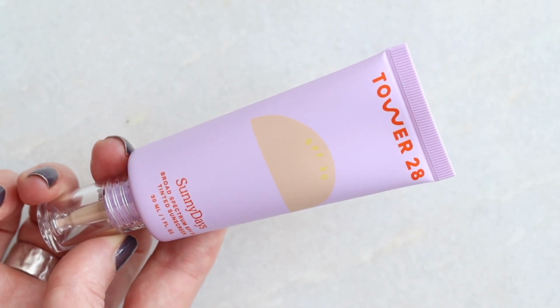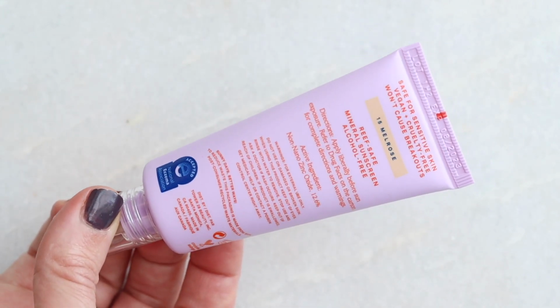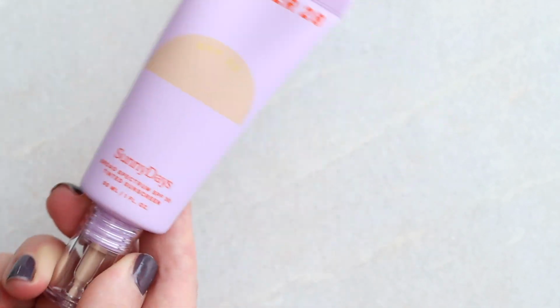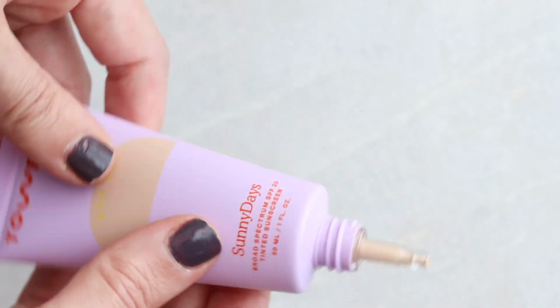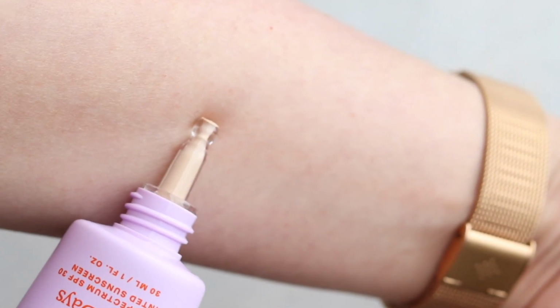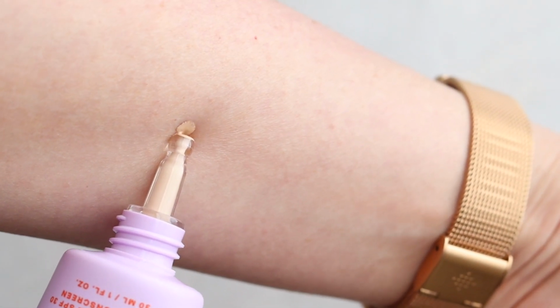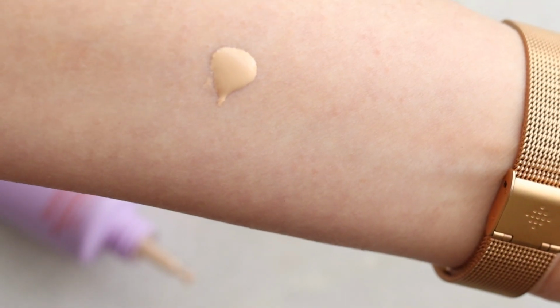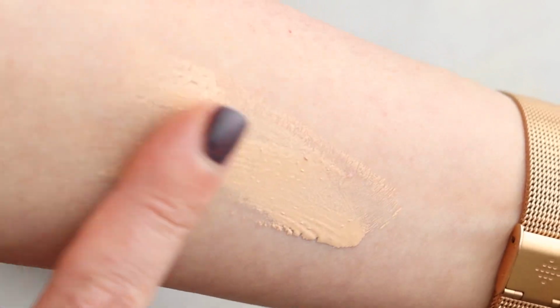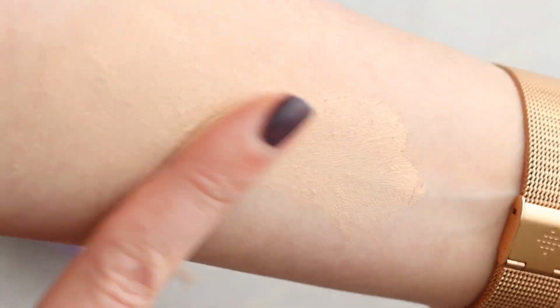Claims to be non-greasy, no white cast, and non-oxidizing, which is great. I don't talk about oxidation much on this channel, but there are certain products that just start looking a little yellow or orange a little too fast. That to me is a sign of fast oxidation. There's other signs as well, but that's something I look for. It drives me nuts when you invest in something and then all of a sudden it's a different shade.